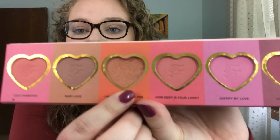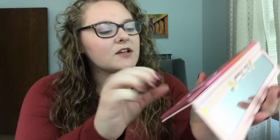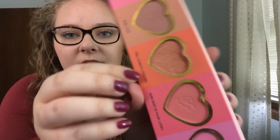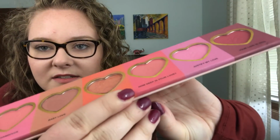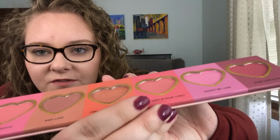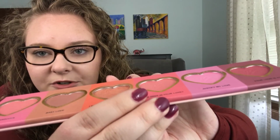I really like nudie blushes like this, but I had a single of it, and I'm realizing how long it's taking me to hit pan on this mini, so I got rid of the single, the larger size, because I realized I'm not going to even be close to finishing it. So anyway, I am working on this peachy shade here. It's called I Will Always Love You, and I can see some definite wear. Maybe you can tell, but on this side of the arch of the heart, it's getting down there pretty good.